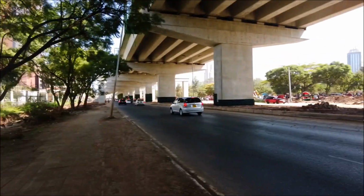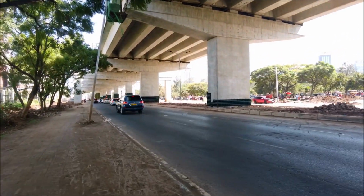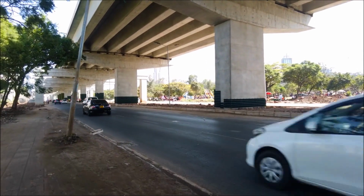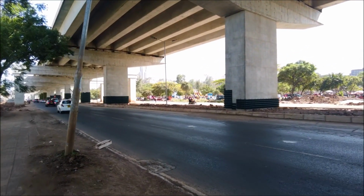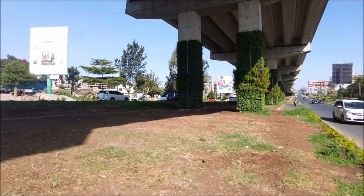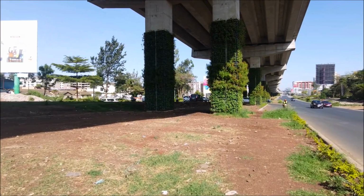Let me take you to Uhuru Highway, where we are going to look at what is happening here. We are talking about the planting of these creeper plants, and you can see the work has already begun. This is the work that began at Bellevue, a section between Bellevue and Southern Bypass.